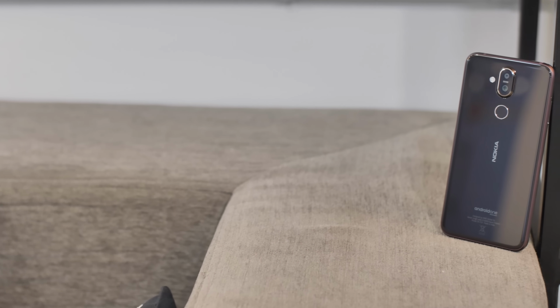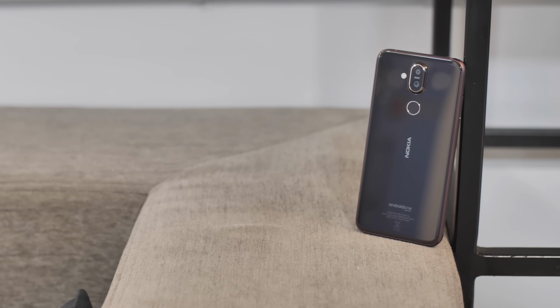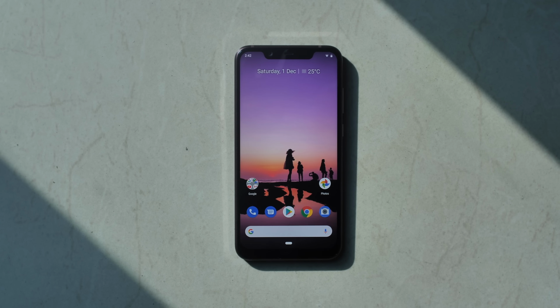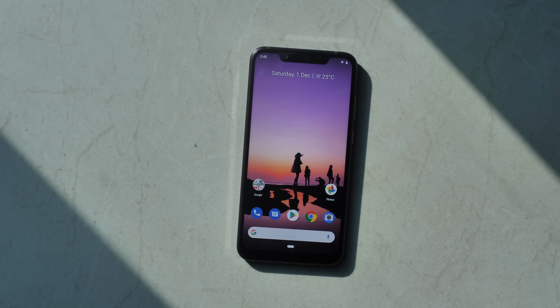Well, that was our first look at the new Nokia 8.1, and I think it's the perfect successor to the very popular Nokia 7 Plus. At the time of shooting this video, we don't know the price of the Nokia 8.1 in India, but I think it should be priced around Rs 25,000. And at that price, this should be a solid mid-range smartphone.